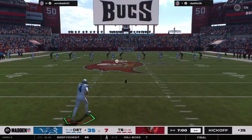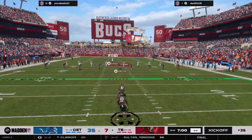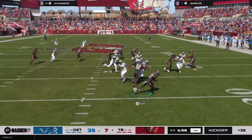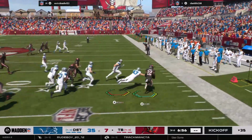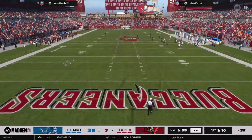The Lions have it all set as they send this one downfield. Brown with a return here. And the tackle's made as he gets it out to the 32.